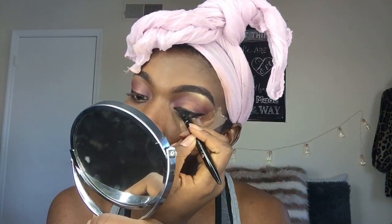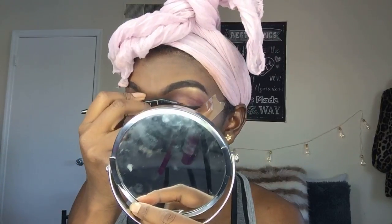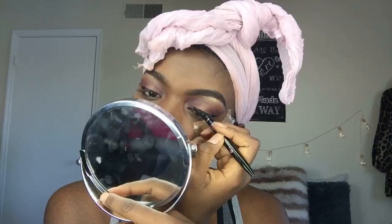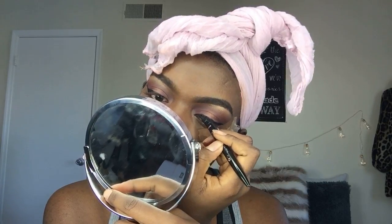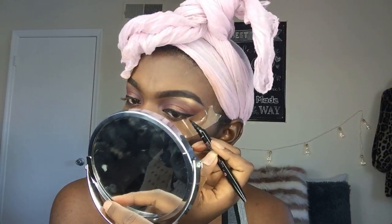Look. How do you guys fix an eyeliner when you mess it up? Do you just take everything off? Do I have to take everything off? I don't, right? Oh, sí, me dañé el delineador. Look, I'm going to take the tape off and we're going to see how bad it looks.